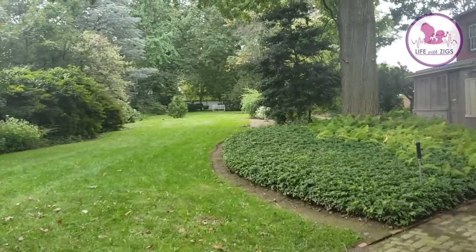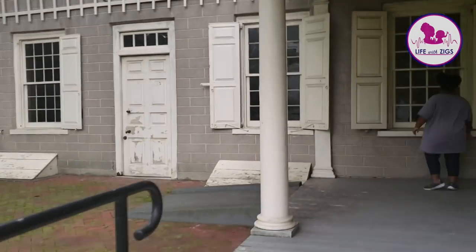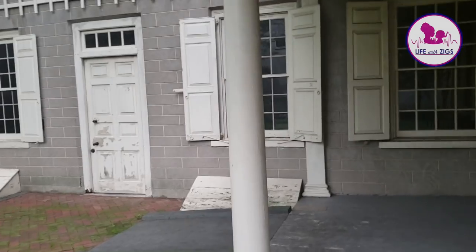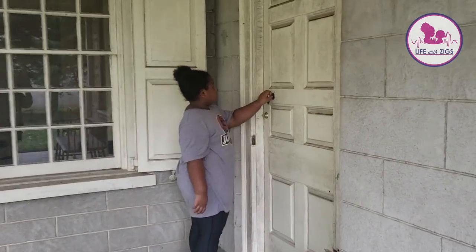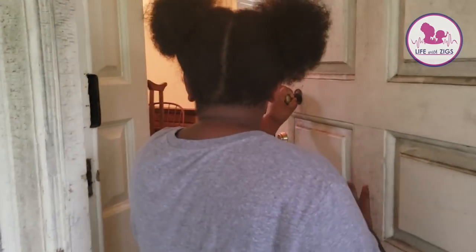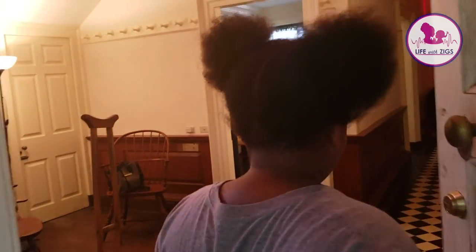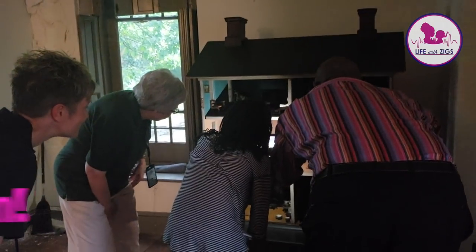This is the backyard. And we have never been in here. Every time we've come by to see about it, it's always closed. So we're gonna go in. Is it open, Zoe? Open it up. Here we go. How are you? Good. Hello. How are you? Good. Oh, yeah, that's so fun.